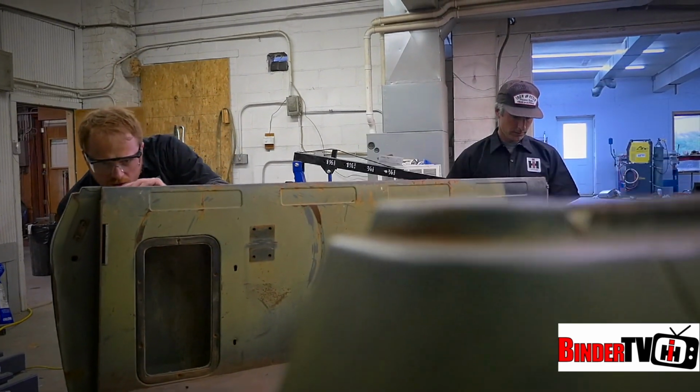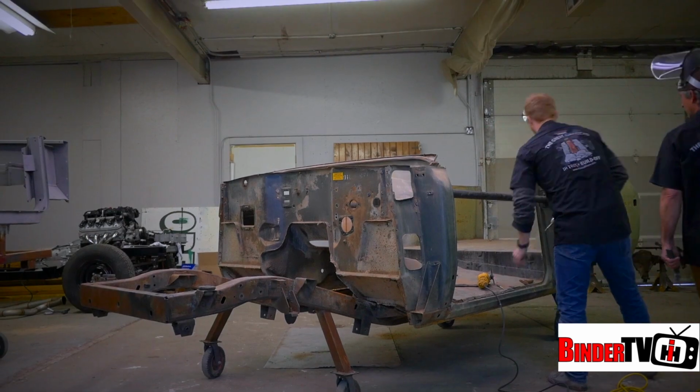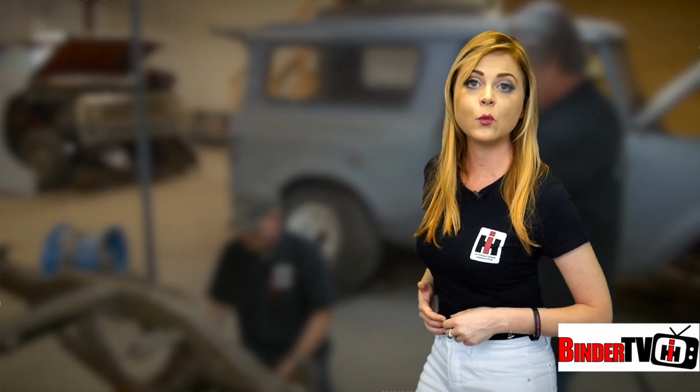Our goal is to make the customer happy and to put out something that we're proud of. I'm confident that we'll do that, and so winning the show would just be a little cherry on top. I mean, what customer wouldn't want a gold medal winning ride?